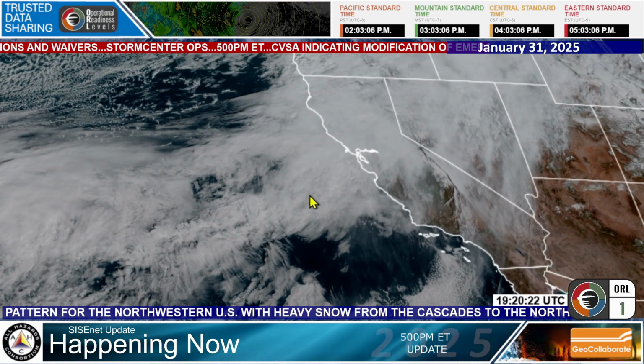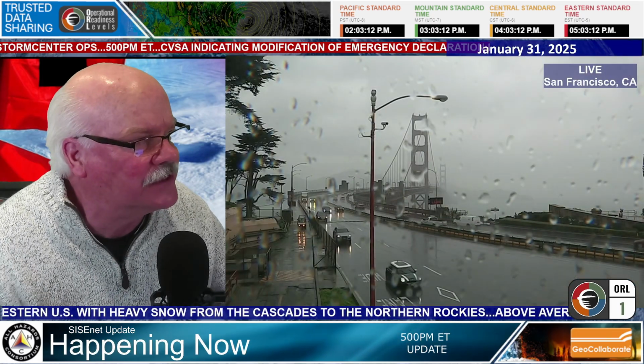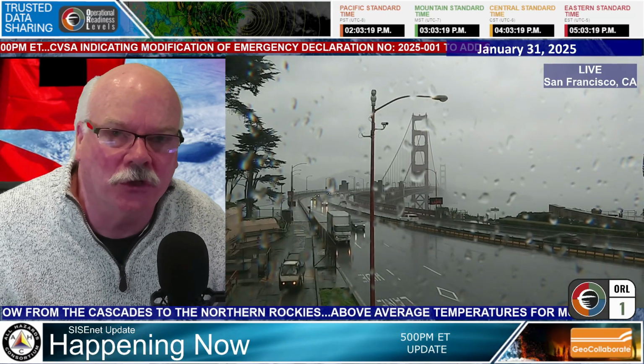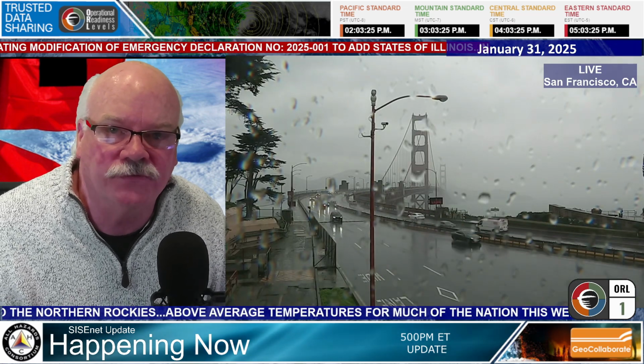Look at all this moisture headed for San Francisco right now. It's been raining all day. Let's take a look at San Francisco live. It is not a pretty day. This is the Golden Gate Bridge heading over into Oakland, and the clouds are low and the raindrops are very dense. Flood watch in effect for much of this area.